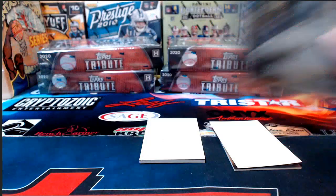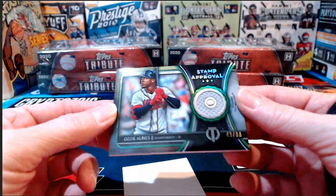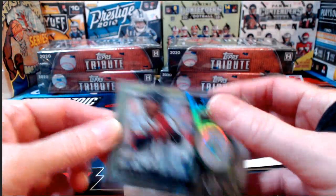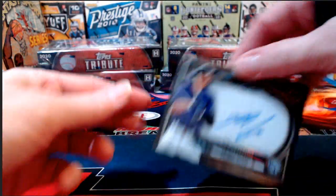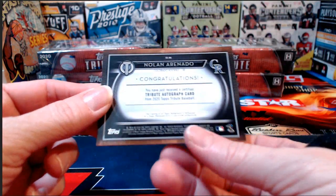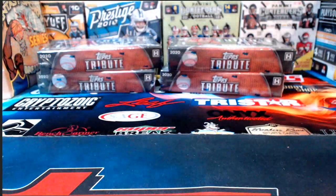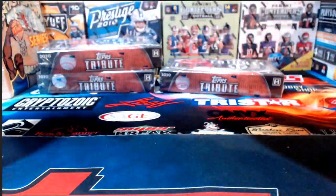This is numbered to 99 for the A's. It is Jesus Luzardo, although we might still end up with 100 nights of Gypsy Queen. You never know. Numbered to 99, that is Ozzie Albies for the Braves with a nice looking relic there. Of course, Atlanta's already had their one of one, which was the good one. Nolan Arenado, numbered to 110. That's a fun little hit for the Colorado Rockies. And we got, of course, 2 hits in that box, the relic and autograph. So, woohoo! I like it when we get extras. Extras make me happy.